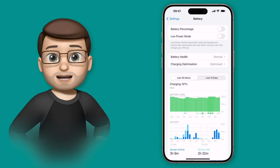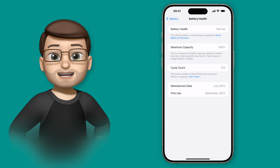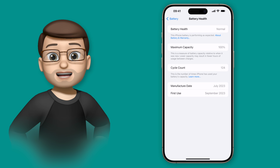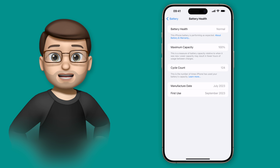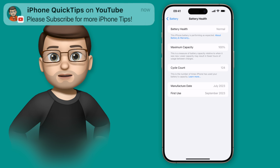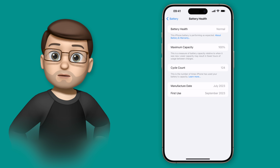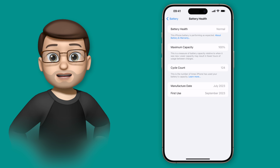And whilst this is all very interesting information, if you go back up to the top of the screen and then tap onto Battery Health, here you'll find how your battery is doing inside your phone. You'll see your maximum charge capacity. Mine is currently 100% because it's quite a new phone, but this number will gradually get lower as your phone goes through more charging cycles. Anything below about 80%, and it's probably worth getting that battery replaced, because you'll probably find it's not holding charge very well anymore. You've also at the top there got that battery health summary.